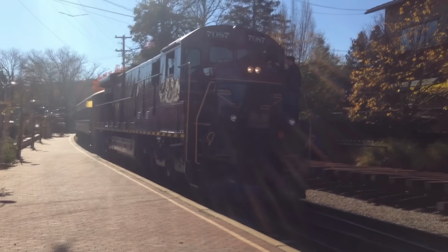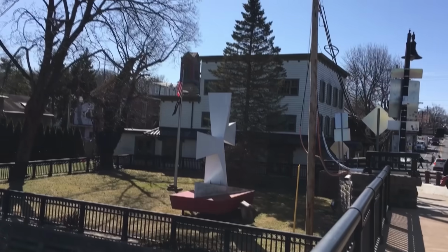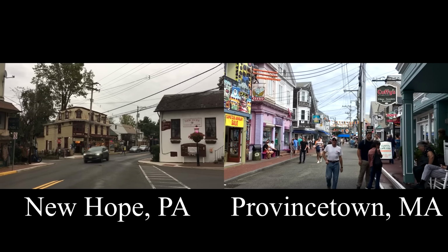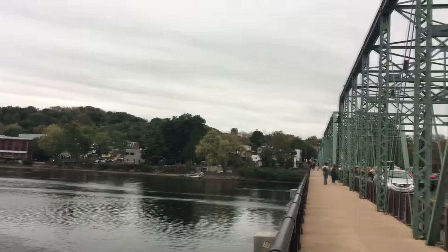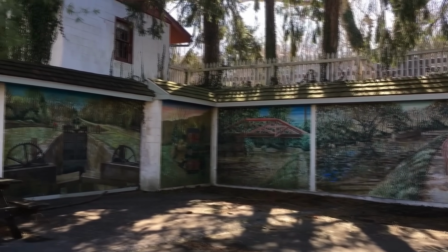Now, there isn't a ton of real estate downtown, so most of the businesses are set up linearly along Main Street for over a half mile, and most people are walking along that stretch in a manner very similar to Provincetown, Massachusetts. I will admit that I have heard sources comparing this place to Provincetown without the beaches, but let me know in the comments if you can see that comparison, or if you think that's completely ridiculous.